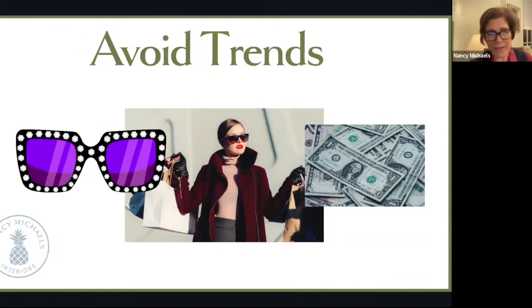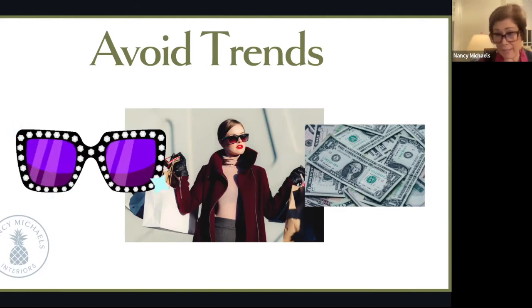Okay, so avoiding trends. This woman looks great. She looks, I would say, timeless or classic in her outfits. But we all can get sucked into the latest fad or trend, like the black kitchen, and I'm not saying that's totally a trend. Black, because I like black, I think is a classic. I actually painted all of my doors in this unit black, and I have brass and glass doorknobs. I changed all that out.